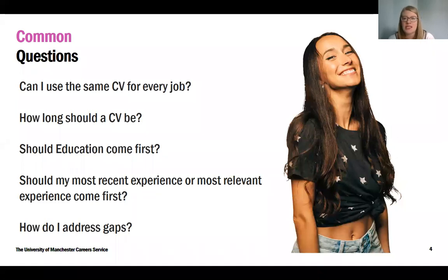So here are some common questions. Can you use the same CV for every job? I wish it was the case, but unfortunately not. You do need to tailor your CV for each application. So whilst you might have a base CV that you work from with the standard experience, you will need to tweak and change that every time you apply for a different role.